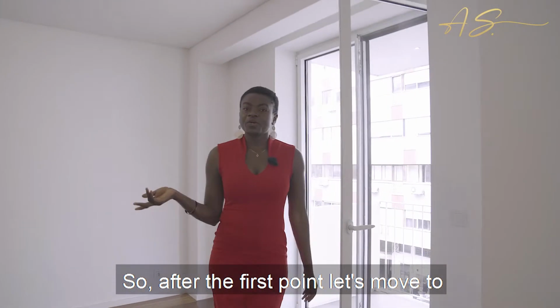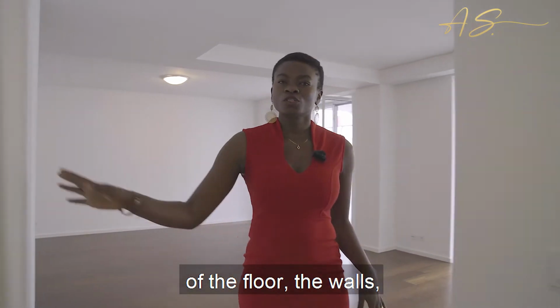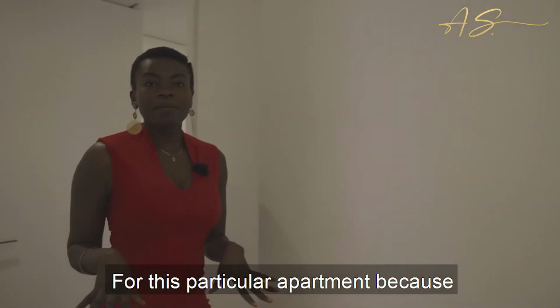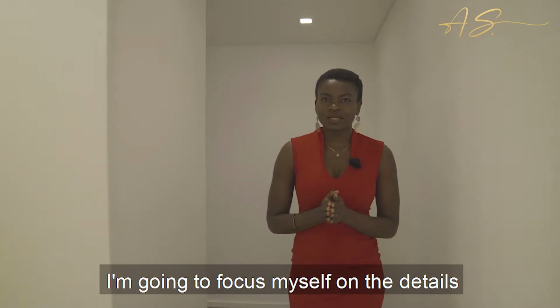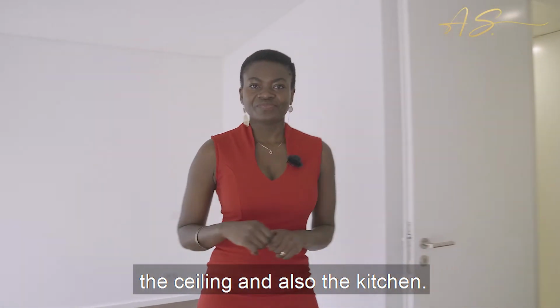So after the first point, let's move to the second one, which is the condition of the property. Here we are going to check the treatment of the floor, the wall, the ceiling, and also all the details of the construction. For this particular apartment, because it's brand new, I'm going to focus on the details of the construction in the bathroom, the ceiling, and also the kitchen.